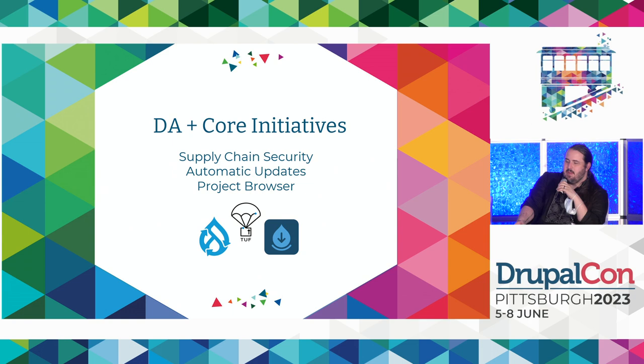So the next thing we'll start talking about is how the Drupal Association is collaborating with Core on certain initiatives. This is something that Neil in particular is in the middle of in a number of different areas. And this was the seed for the Drupal Association taking an increasing role in product innovation in Drupal. To do automatic updates or Project Browser, it was going to become necessary for Drupal.org to provide that data. We serve the updates, so any feature of Drupal that requires updates data requires Drupal.org. And our experience in getting involved in this says, hey, perhaps we should be involved in other ways with product innovation. So I'll turn it over to Neil.